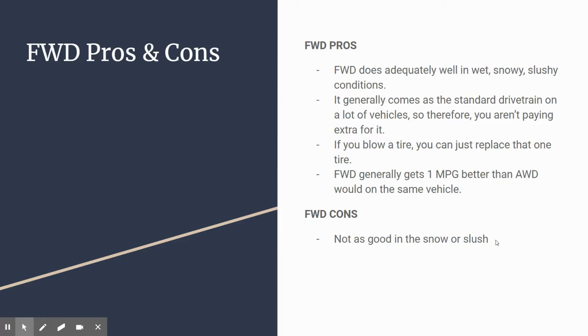Front-wheel drive generally gets 1 mile per gallon better than all-wheel drive would on the same vehicle. So if you get a Honda Accord that has front-wheel drive, you will get 1 mile per gallon better than a Honda Accord with all-wheel drive. Front-wheel drive cons. It's not as good in the snow or the slush. I don't think in rain you would notice any difference, but in snow or really slushy conditions, front-wheel drive wouldn't perform as adequately as all-wheel drive would.